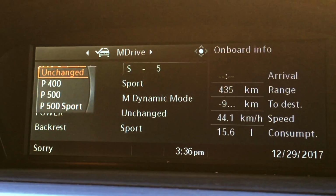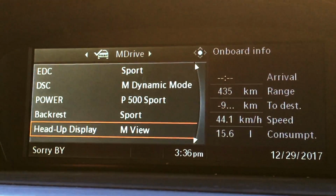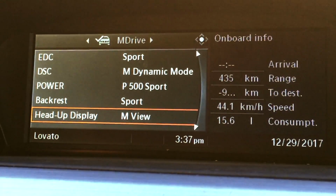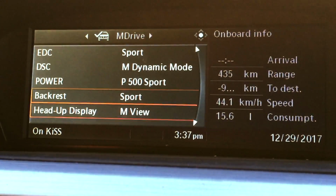So, whoops, let's change that back. And then the backrest is sport mode, so you can adjust it so the backrest moves with you. And then of course the head-up display has the M view.